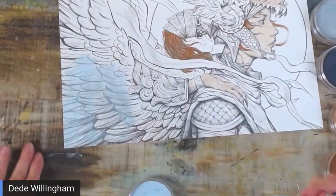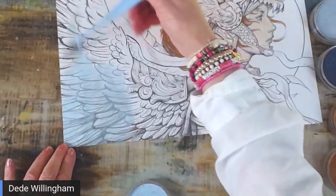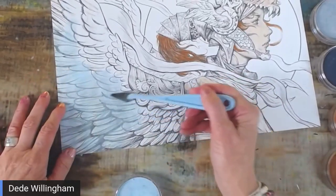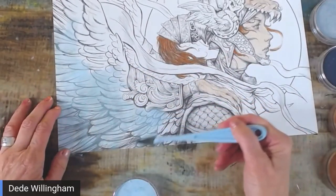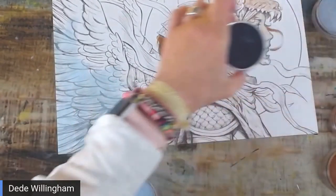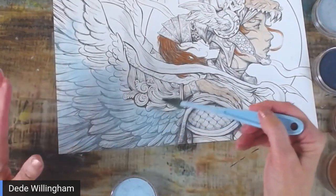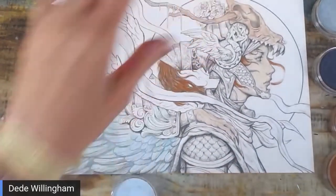Now, see, I'm going off the paper, so it's going to get on here. I need to wipe that off when I get done so I don't make a mess. But I'm going to just get started with this. I might shade with some of these other colors, but I want the base of the, and I'll erase out and I'll highlight the wings as well.